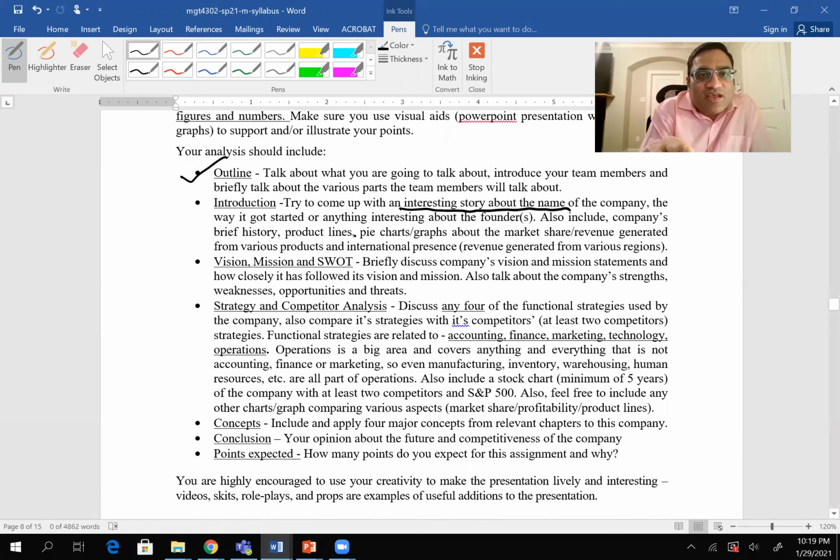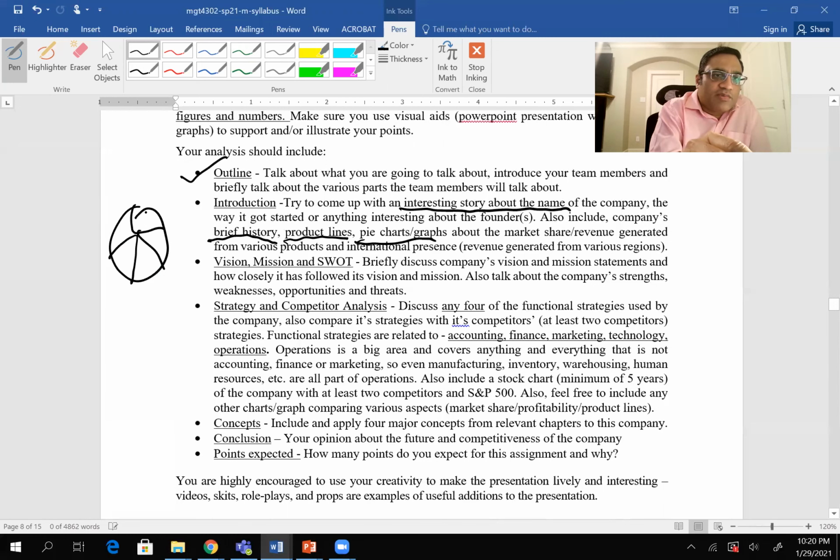And then the next thing is a brief history: what important events in the company, product lines, what kind of products they make, pie charts. Pie charts are very important. They give you a quick peek into what's happening in the company. So make sure you have at least 2 pie charts, one for the product, so this would be product A, B, C, and so on and so forth. Another pie chart for where the company is making money.